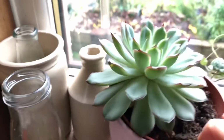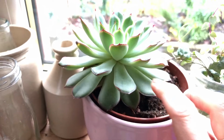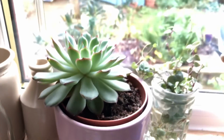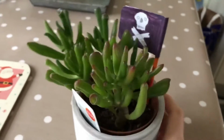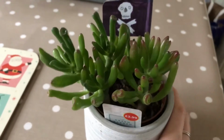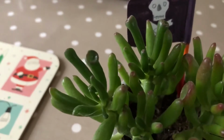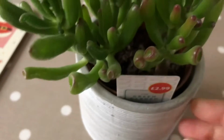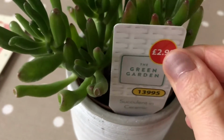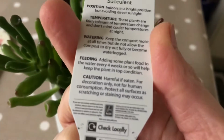I have no idea whether this is happy or not. It hasn't died, so I'm going to take that as a win. This is an older plant of the ogre ear succulent. You can see exactly why it's called ogre's ears, complete with a little flag from Joshua there. I don't think that's got a name on it, does it? No, it doesn't really tell you anything.